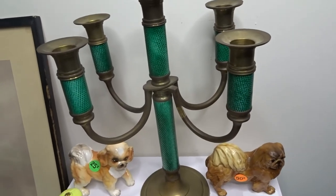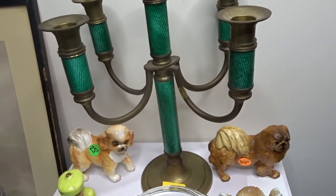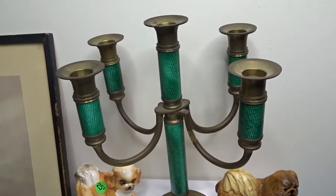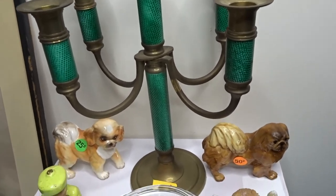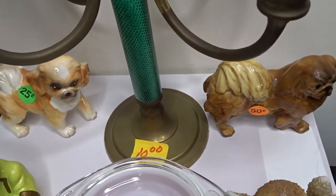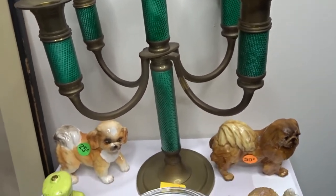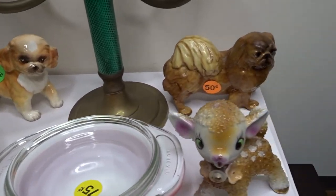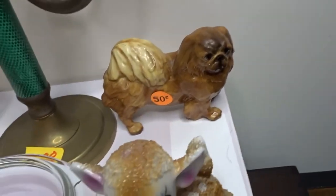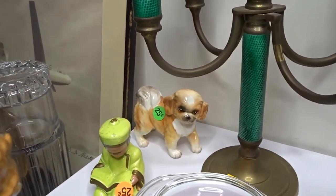Right here, I picked this up at a garage sale this past weekend, and it is a candelabra. It's made of brass, and it was originally $10. I purchased it for $5. In the back, there's an assortment of different little figurines and animals, mainly dogs. One in particular caught my eye.